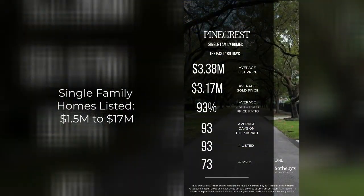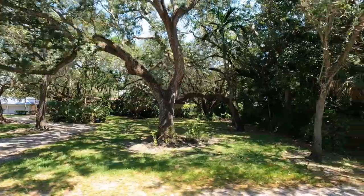I want to give you a little bit of market information about Pinecrest. Over the last 180 days, there were 73 properties that sold. 93 properties are listed right now. The average days on market is 93 days. The average sold-to-list price ratio is around 93%. The average sold price in Pinecrest is $3.17 million, and the average list price is $3.38 million. On the market now, there are properties listed from around $1.5 million to $17 million.